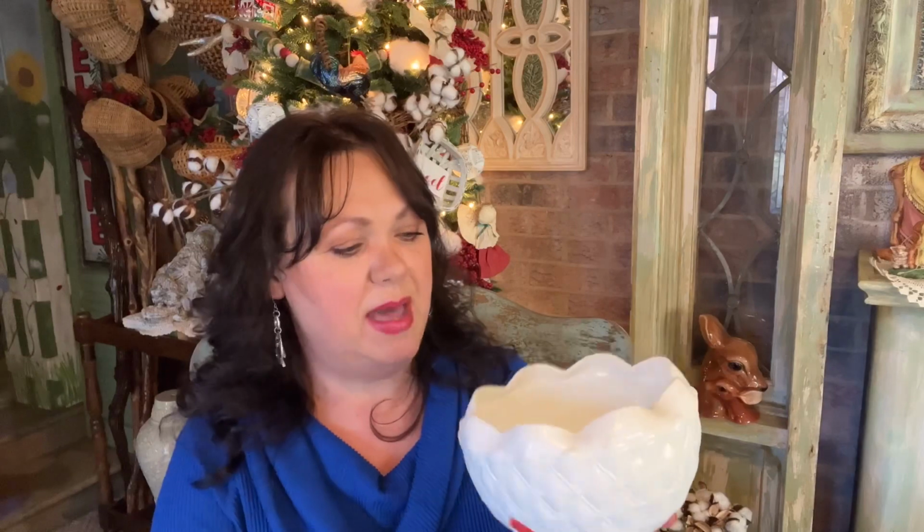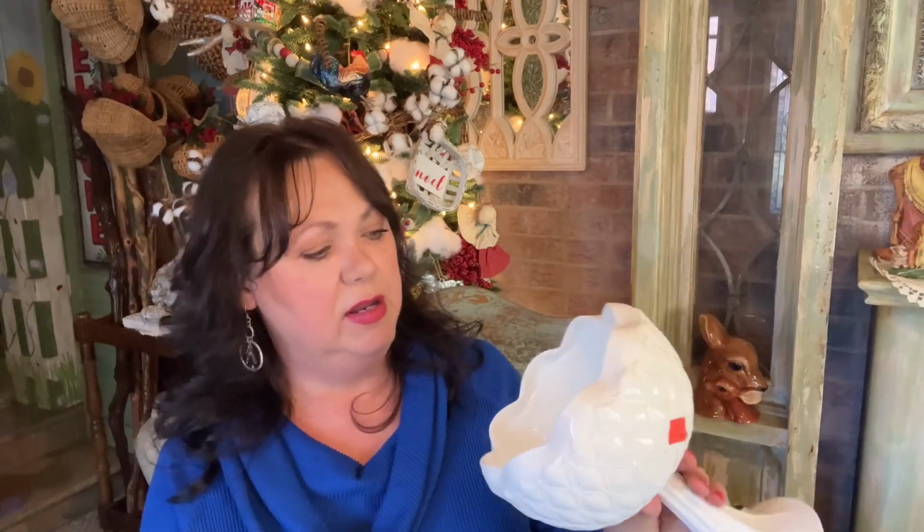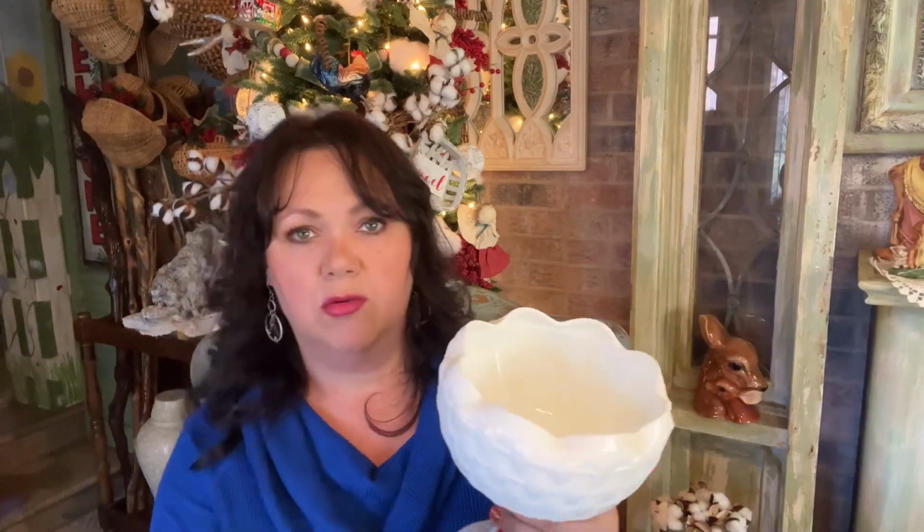These are really good to use for different things. In the bathroom, you could put some soaps in here, or just your Q-tips. Even in my bedroom, you can throw bracelets and stuff in to store things. So always think outside of the box of what things are supposed to be.